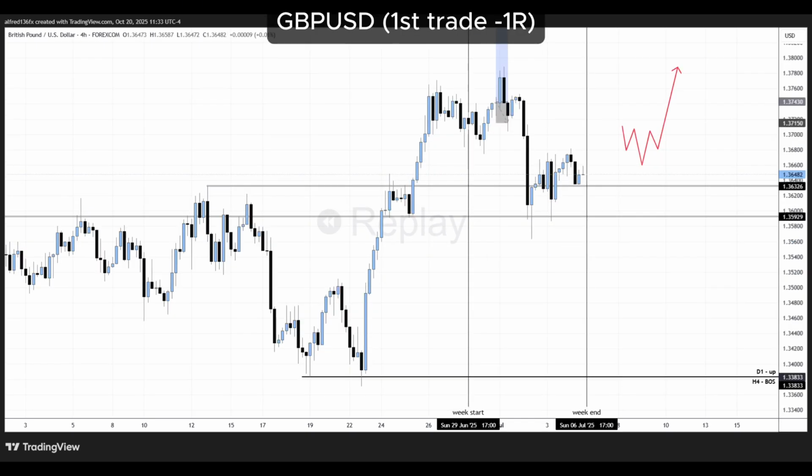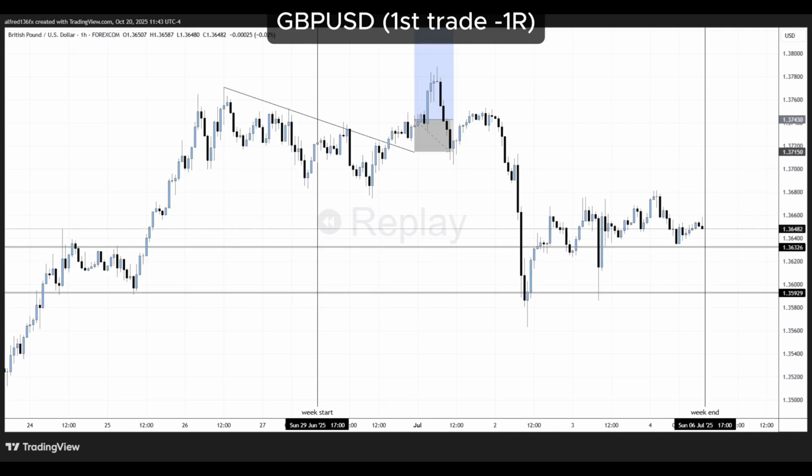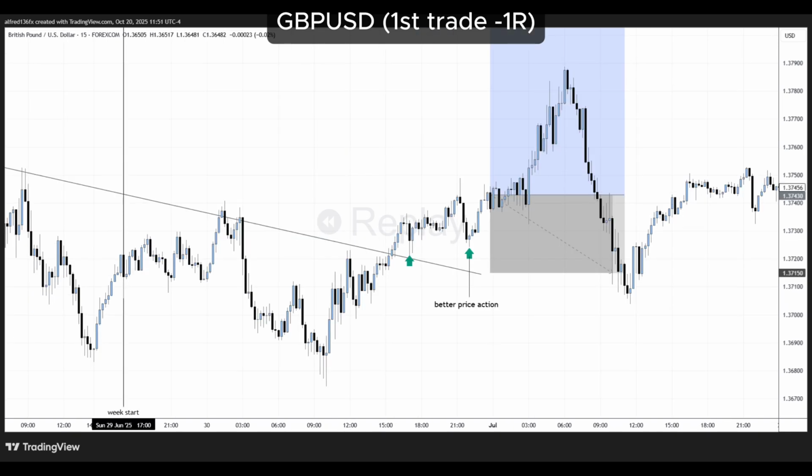GU pulled back to the key zone, but bearish momentum was still strong. I took a break and continuation buy after price broke the trend line and closed above the last lower high. On M15, I skipped the first entry because price was tightening and bullish momentum looked weak. The second entry was cleaner with a clear retest and rejection. Execution, 5 out of 5.